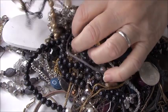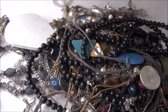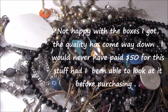Let's see. I was so afraid I wouldn't have a Goodwill box for you tomorrow. Now, I don't know what's going to happen. I did not get half my order. I wrote to Goodwill. We'll see what they do, but 2 weeks is way too long to wait.